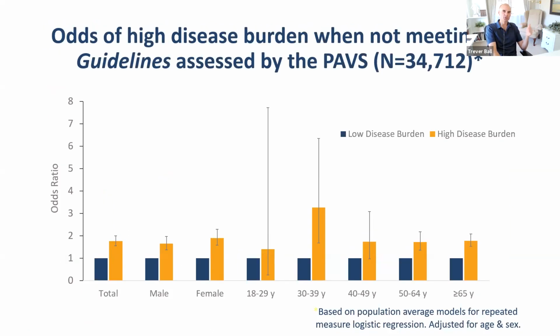And disease burden too. What were the odds of high disease burden when not meeting physical activity guidelines, assessed by the physical activity vital sign? And we found the same thing: those who were not meeting physical activity guidelines as reported from the PAVS did in fact have higher disease burden, as measured by a Charlson Comorbidity Index, for example. So those are some validation examples.